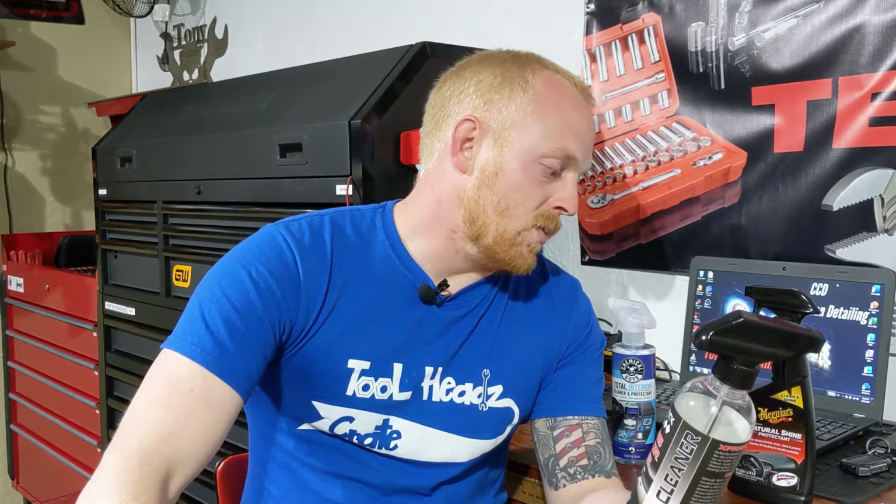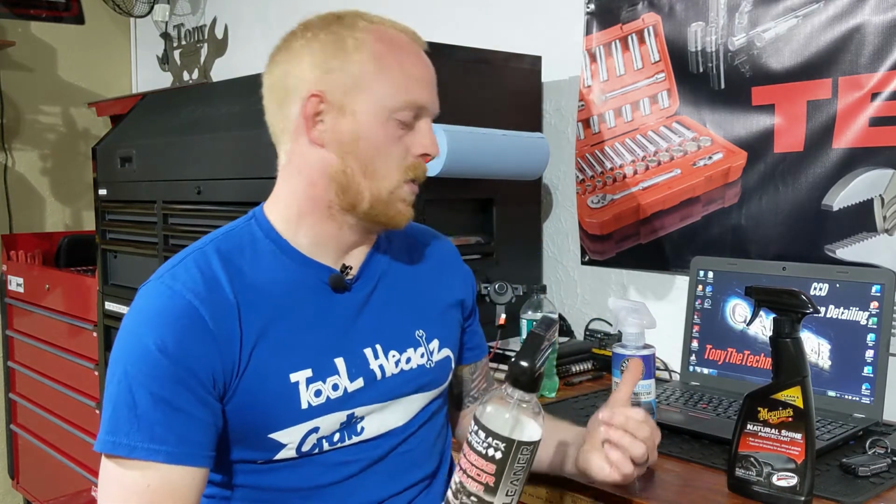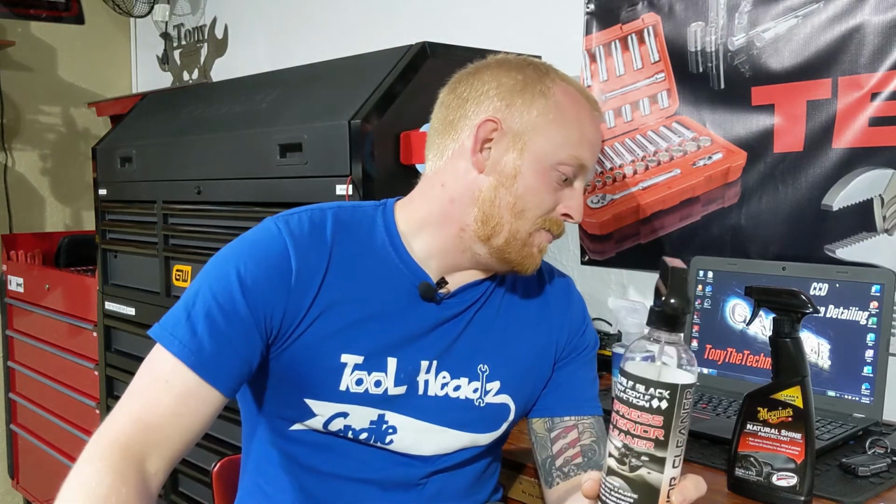Dashes, doors, vinyls, plastics, all of that. I don't know about fabrics like the Total Interior, but everything else. So this is another product that could eliminate a lot of your other cleaning chemicals, such as your leather cleaner. Leather cleaner can tend to get pretty expensive, especially if you have dirty leather seats. You can actually run through leather cleaner pretty quickly. So if you have a gallon for $16, this stuff will save you a lot of money in the long run.